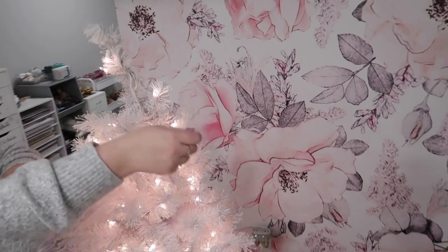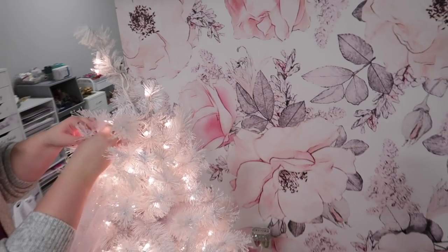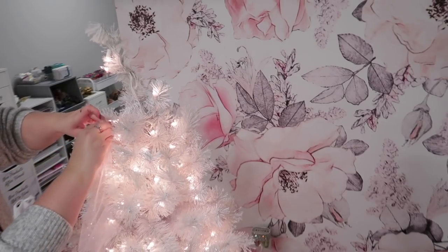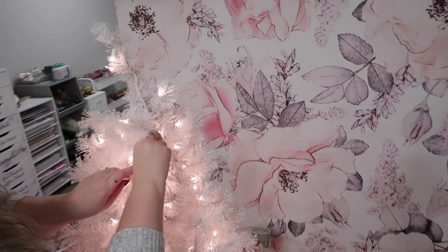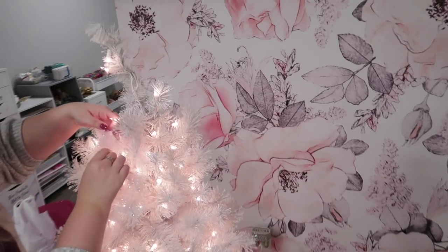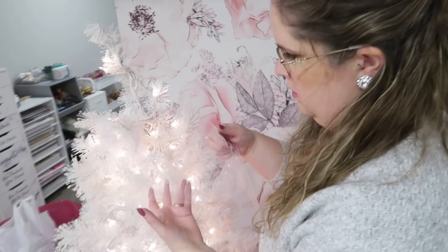I initially started with the tulle. I applied this the exact same way that I did that mesh garland last year. I just spread some of it out and then I wrap the branches around it. In previous years, I've tried pipe cleaners and stuff, but this is just the easiest and best way to camouflage whatever ribbons you're putting on the tree.